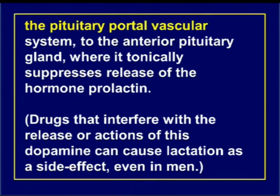The system to the anti-opioid, where it tonically suppresses the release of prolactin. Drugs that interfere with the release or actions of this dopamine, in order to reduce dopamine in psychosis, can cause lactation as a side effect, even in men. Okay. So better not to get psychosis and be put on these drugs.